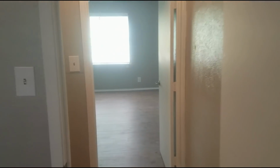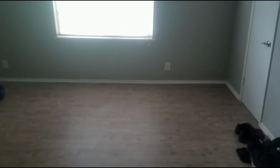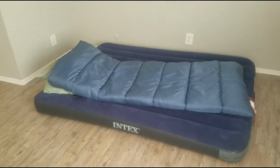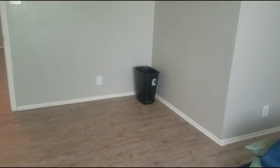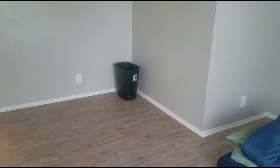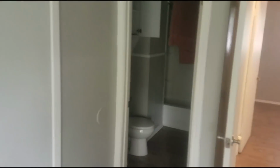And then across the hall is the master bedroom. Once again, I'm roughing it. I just have a sleeping bag and an air mattress. That's about all I had. Had to run out yesterday and get some trash cans, because you'd be surprised how much you need trash cans when you move in. Just throwing stuff in a pile in the corner just doesn't cut it. A couple of closets in here as we need it. And then we have the master bathroom in here.